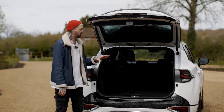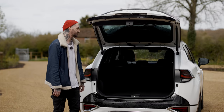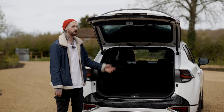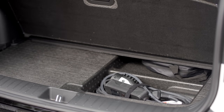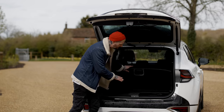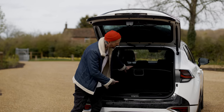Now, the reason that this hole is exactly 51 litres smaller than the hole in a standard Sportage is very simple. It's because there's stuff underneath the floor linked to the plug-in hybrid system. You've got the charging system and the 12-volt battery under here. What you're left with is a tiny little polystyrene tray where you can stick your cable and a little bag, not much else.